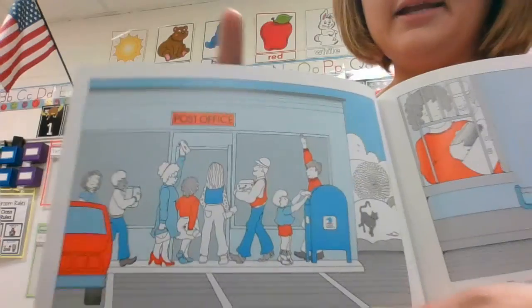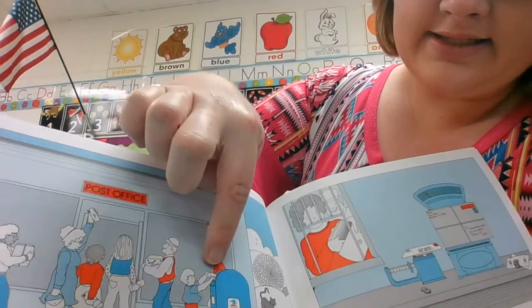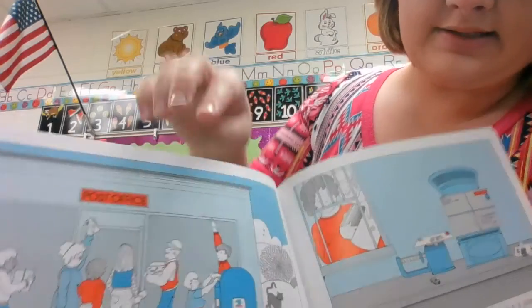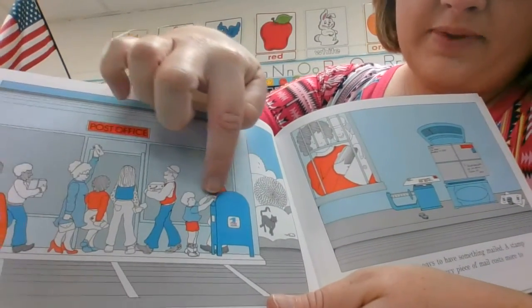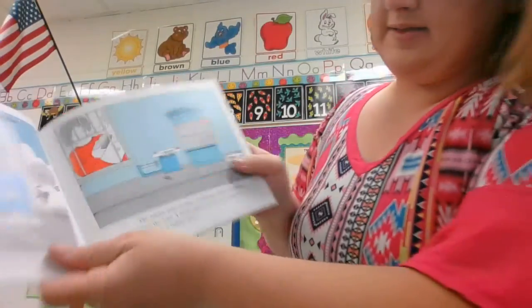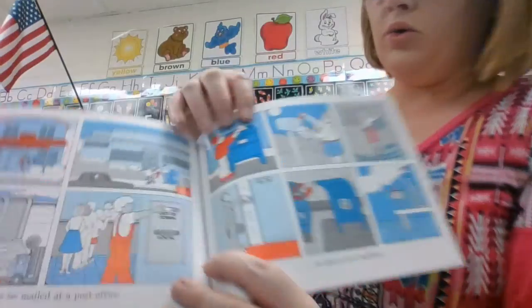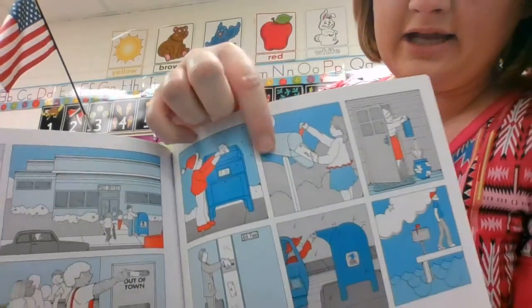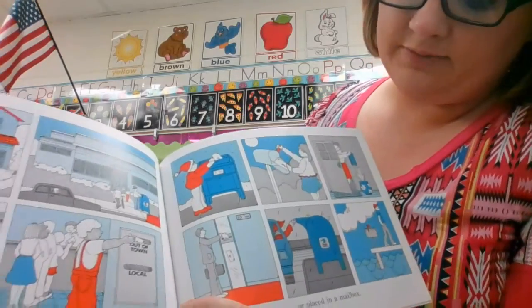Look at all these people standing outside of the post office. Do you see this little boy sticking an envelope in this blue box? This is a mailbox. He can put his envelope, his letter, inside of the mailbox. Or do you have one of these at home? This kind of mailbox? You can put a letter inside of a mailbox to send it to someone.